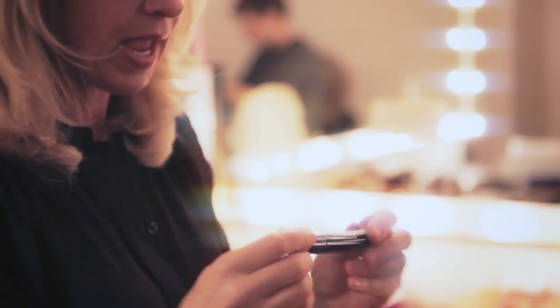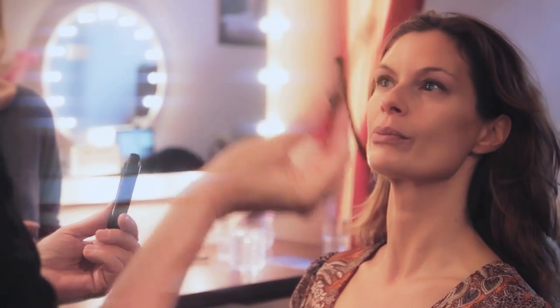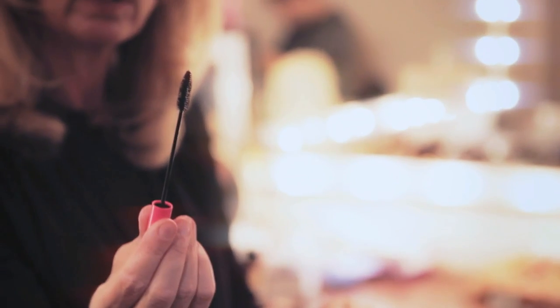Right, so this mascara is MAC Hot and Naughty, okay? This is an incredible mascara. It has two brushes. The thick one picks up all the mascara, yes? And it has the thin one, which picks up almost no mascara.